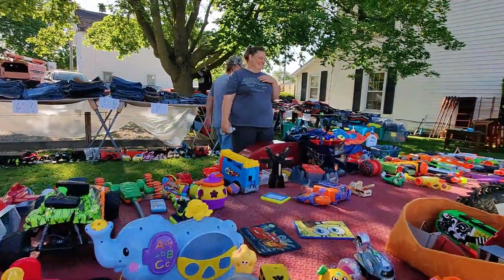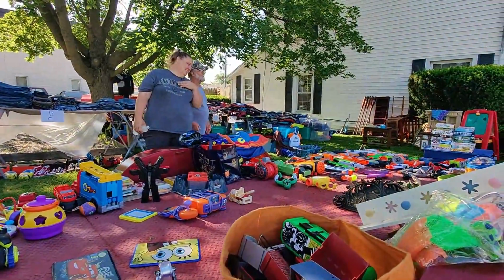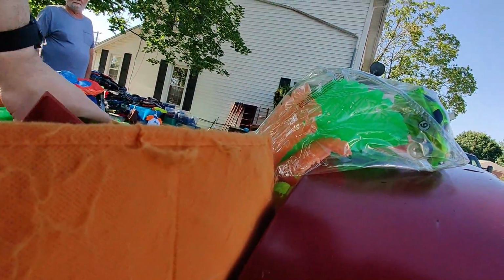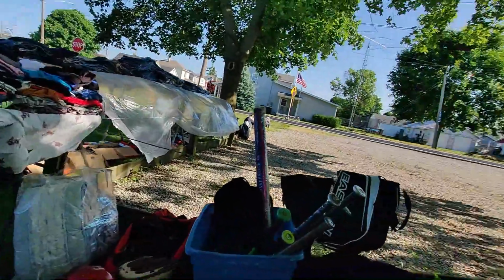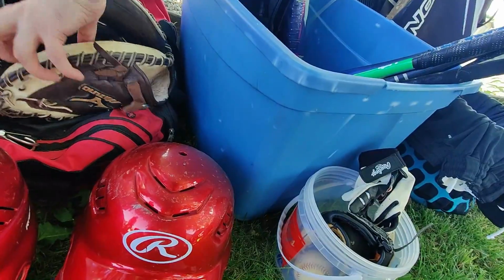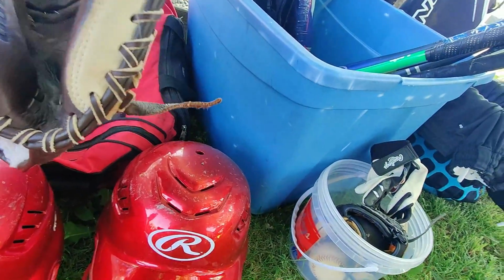And I see Elmo. I see some Tech Deck stuff, and I do end up buying this Tech Deck stuff. There's some boards, some ramps. I've sold a lot of that in the past. Here's some baseball equipment, and this stuff was priced appropriately.